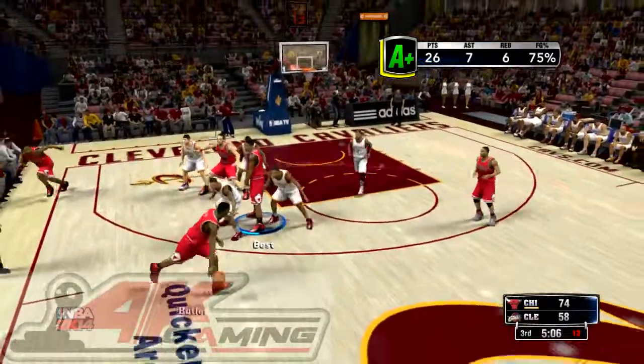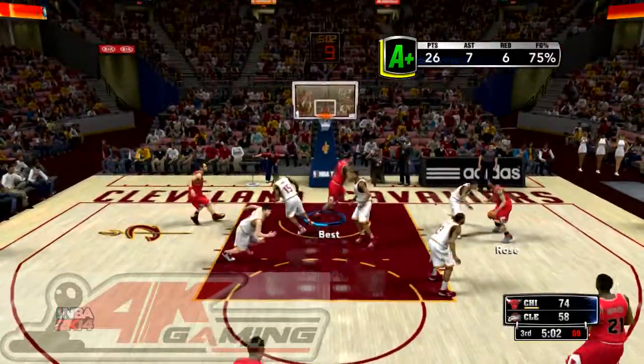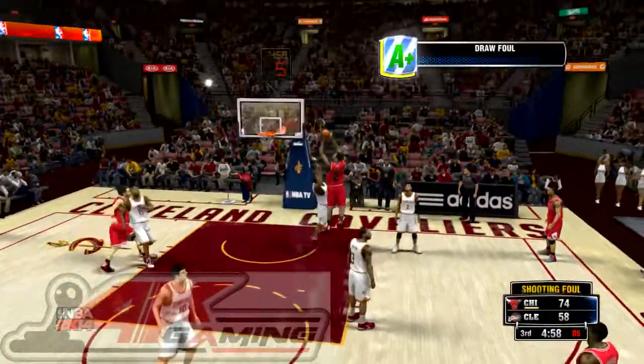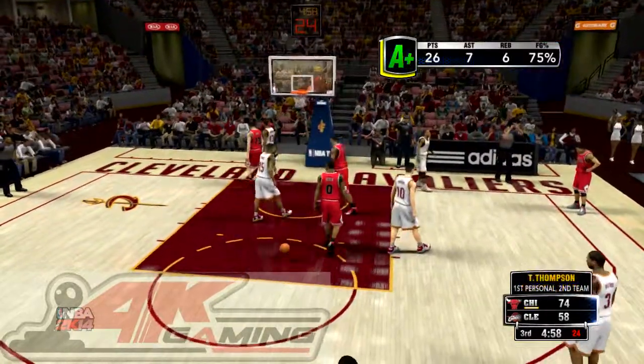Now here's Butler. He has 7. Rose attacking. Best to Best. So the whistle blows on the shot and 2 free throws for the contact right there.